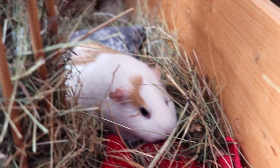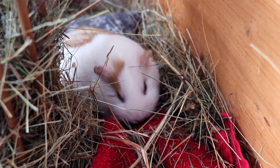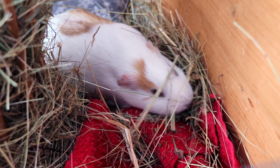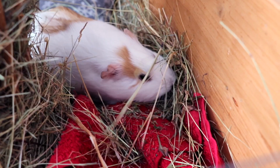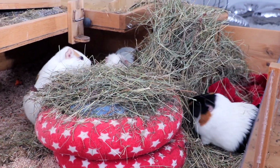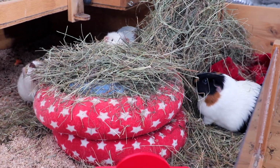If you ever need a really cheap way of entertaining your guinea pigs, just use an old towel, freshly washed of course, and give it to your guinea pigs to play with. Gatsby has been having fun with this towel for at least 24 hours now. And just pile a ton of hay on top of it. Just put new hay in, and this is what it looks like. Let's get ready for a hay montage.